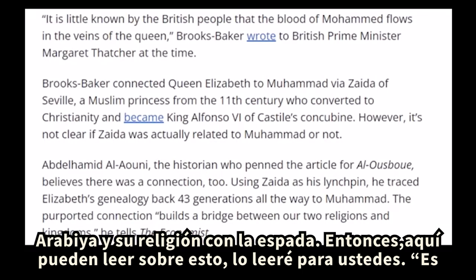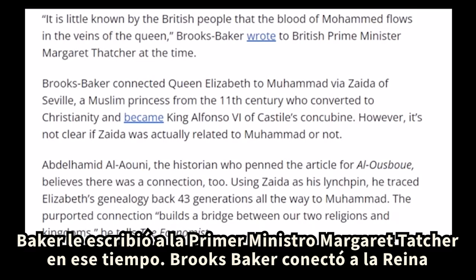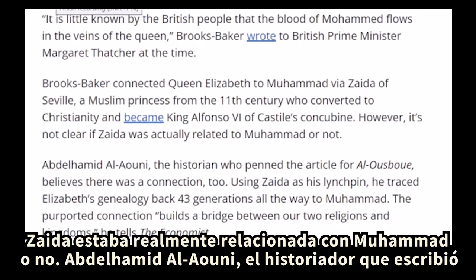So here you can read about it. I'll read it for you. It's little known by the British people that the blood of Mohammed flows in the veins of the Queen, Brooks Baker wrote to British Prime Minister Margaret Thatcher at the time. Brooks Baker connected Queen Elizabeth to Mohammed via Zaida of Seville, a Muslim princess from the 11th century who converted to Christianity and became King Alfonso VI of Castile's concubine. However, it's not clear if Zaida was actually related to Mohammed or not.